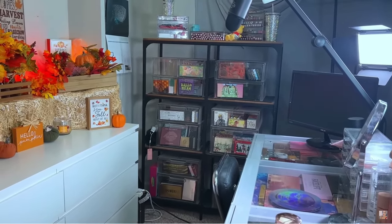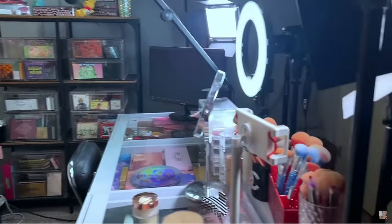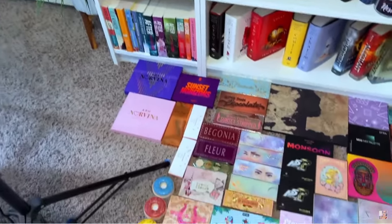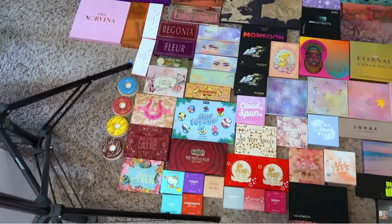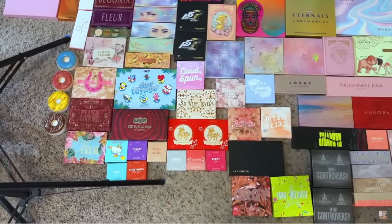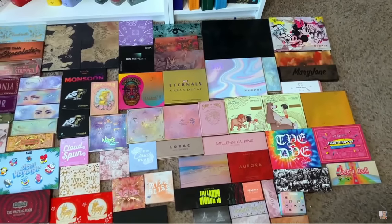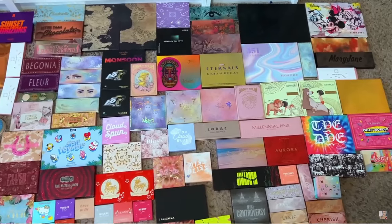I'm so excited because we also decluttered 96 palettes. So here are all my palettes that I am decluttering. Everything you see right here is being completely decluttered. Now I have some things I want to talk to you guys about because some of these things you guys have not seen, but this is all of my palettes being decluttered, and there's 96 of them.